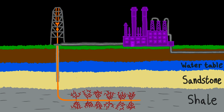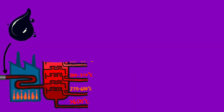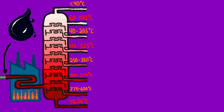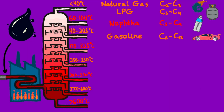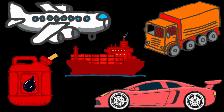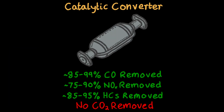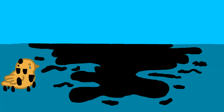Petroleum, after fracking or drilling and lifting, is refined using something called fractional distillation, where the oil is heated and separated into its components based on their boiling points. These fractions are then further treated and processed into different products like gasoline, kerosene, diesel, and lubricants. Petroleum is portable and energy dense, making it perfect for transportation, which of course comes at a price. Advances like catalytic converters help to reduce its emissions, but waste from the refining process and oil spills are still problematic.